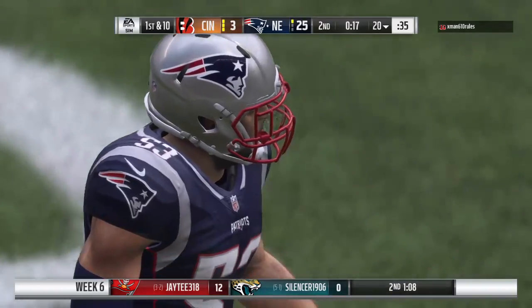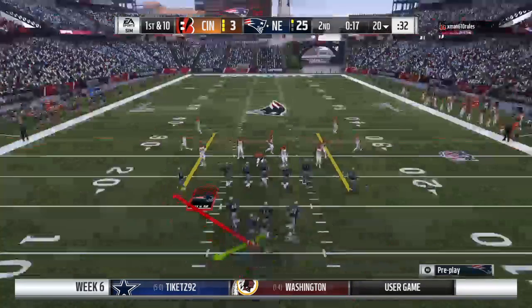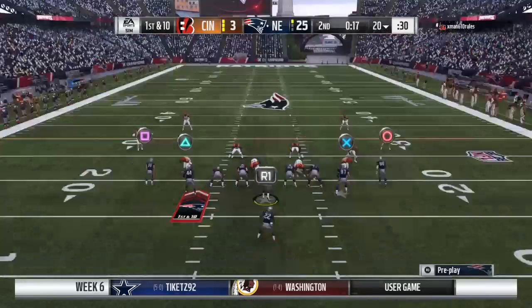Yeah, I don't think you want to overthink it in this situation. Either side of the ball. Just go ahead and finish up the half and get on out and talk about it. Right.